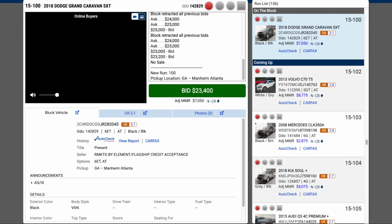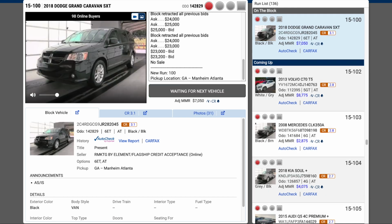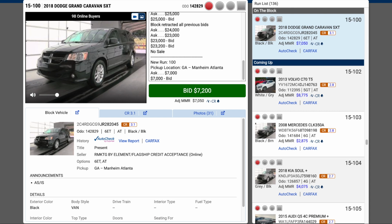Number 100, the Grand Caravan SXT. 7 grand to 2. 6 grand to 2. 6 on the 2. Buy that 2. All in, all done.